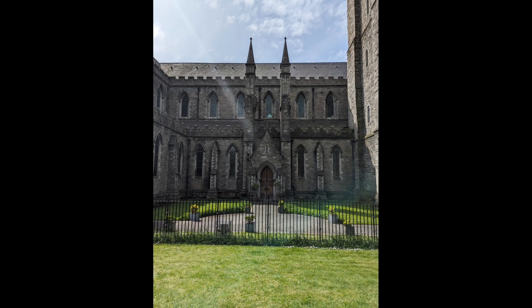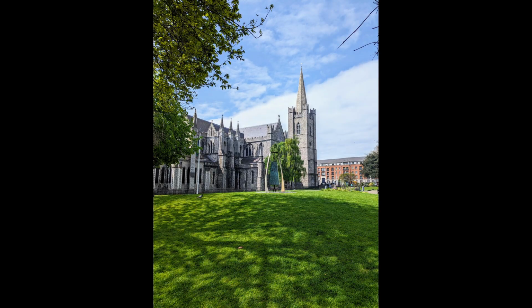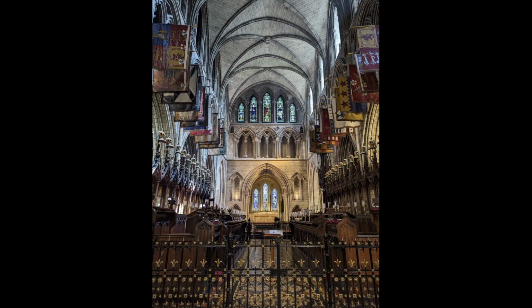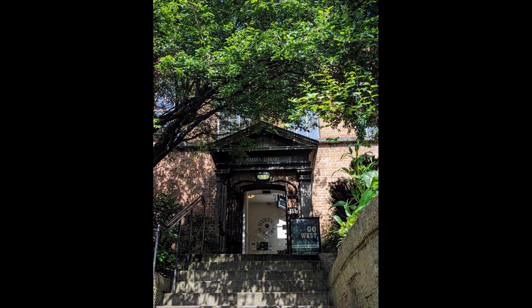For dinner, we ate at Cooper Alley Bistro, which was attached to our hotel. We got Guinness beef stew, which was amazing, and the lattes here were the best on the entire trip, according to my mom.